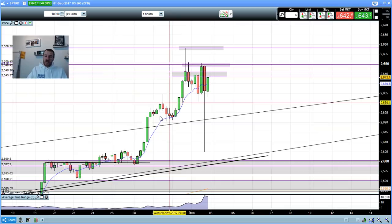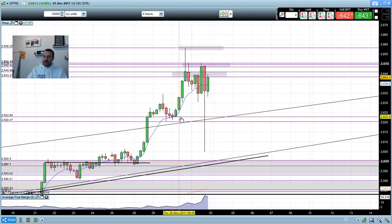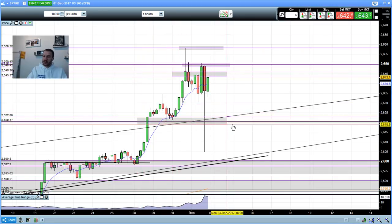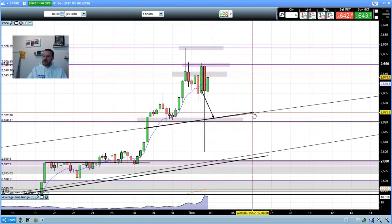So very strong break up. We've broken out of this sloping support line. We want to start taking into account areas where we can look for those pullbacks. So right here, around about 2,620 up to around about 2,623. If we see the market coming back next week, especially if it's lining up once again with that sloping, what is now potentially support, we could look for the bulls stepping in and bullish continuation.